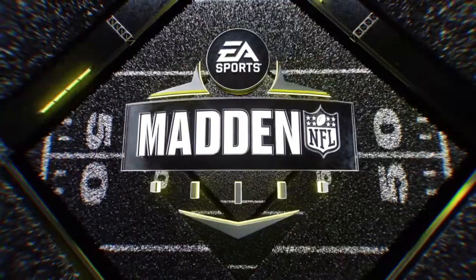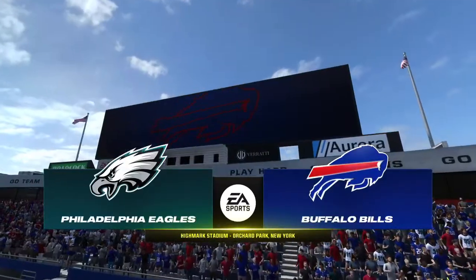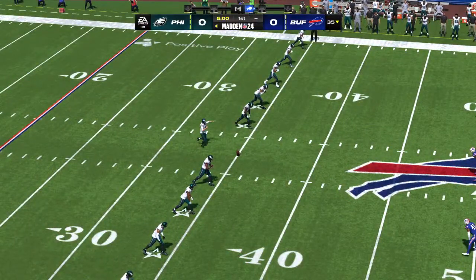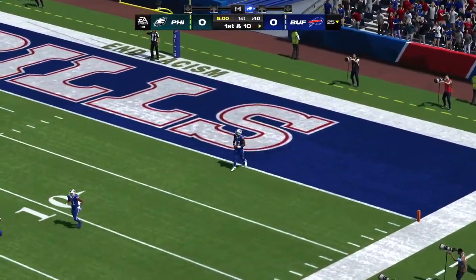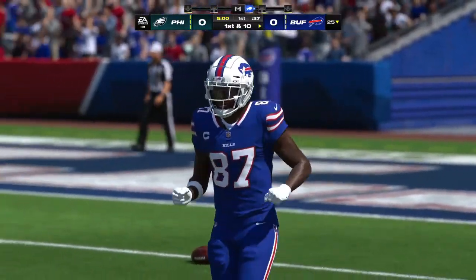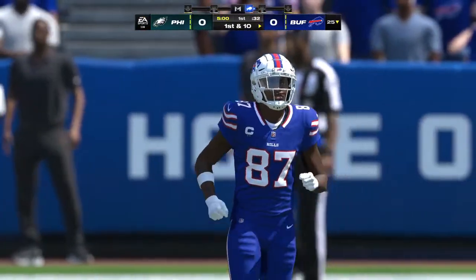We are just about 4 miles off the shore of Lake Erie at Highmark Stadium in Orchard Park, New York. Straight ahead, we've got a pretty good one on tap here, as it'll be the Philadelphia Eagles taking on the Buffalo Bills. And we will not get a run back here to start. It's a touchback, and it will come out to the 25. Here's the Buffalo offense now as they get set to take over here.